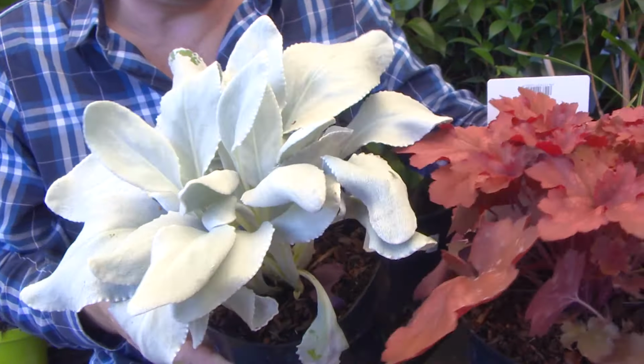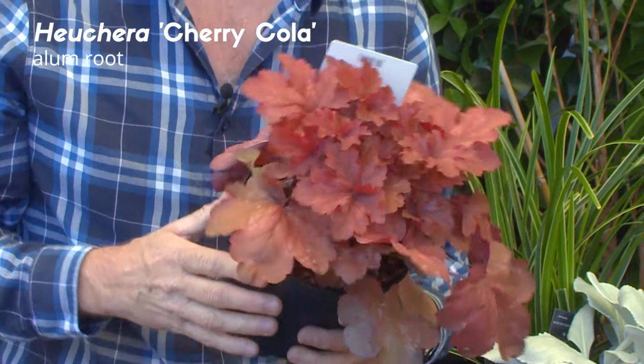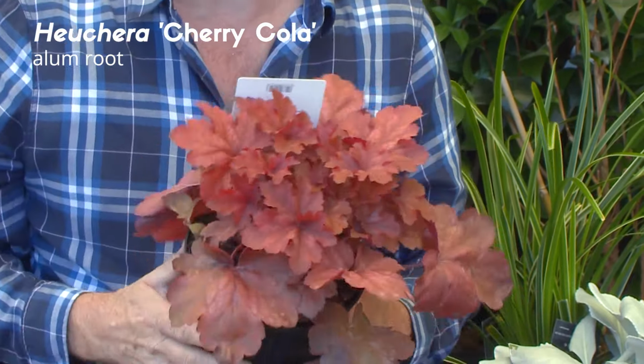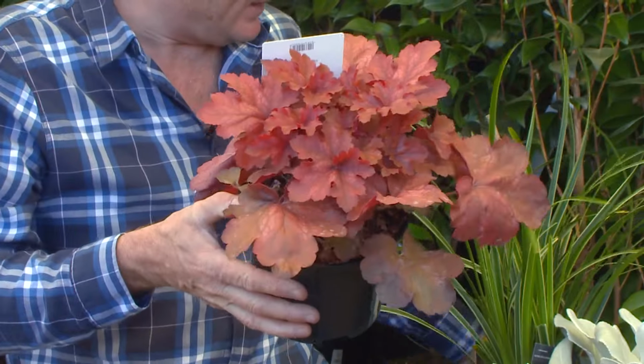Now, how about this for a contrast? Now this is a heuchera. This one's called Cherry Cola. It's lovely. It flowers in spring, so these flowers above, but it's the foliage it's mainly grown for. And either in full sun or partial shade, it really brightens up the border. Okay, keep on that one.